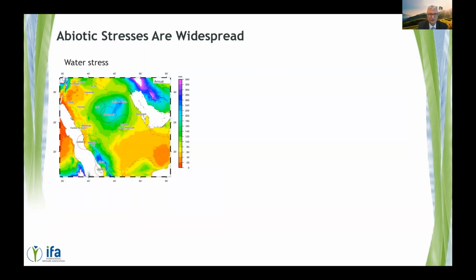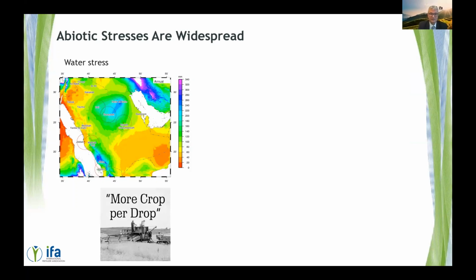The region is characterized by widespread abiotic stresses, and the main one is, of course, water stress. In the case of Saudi Arabia, most of the land area receives less than 200 millimeters of rainfall per year. Also, there are important aquifers, but these have been largely depleted by agriculture in the previous decades. So it is important to produce more crop per drop. And even it is important to produce more with less of everything. That's valid for the GCC region, but also worldwide.